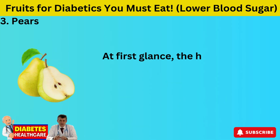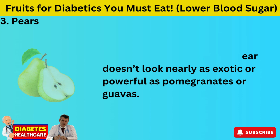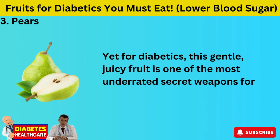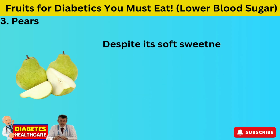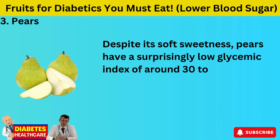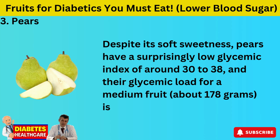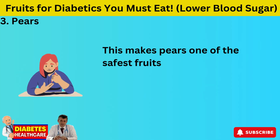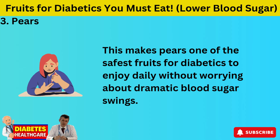At first glance, the humble pear doesn't look nearly as exotic or powerful as pomegranates or guavas. Yet for diabetics, this gentle, juicy fruit is one of the most underrated secret weapons for blood sugar balance. Despite its soft sweetness, pears have a surprisingly low glycemic index of around 30 to 38, and their glycemic load for a medium fruit, about 178 grams, is only 4. This makes pears one of the safest fruits for diabetics to enjoy daily without worrying about dramatic blood sugar swings.